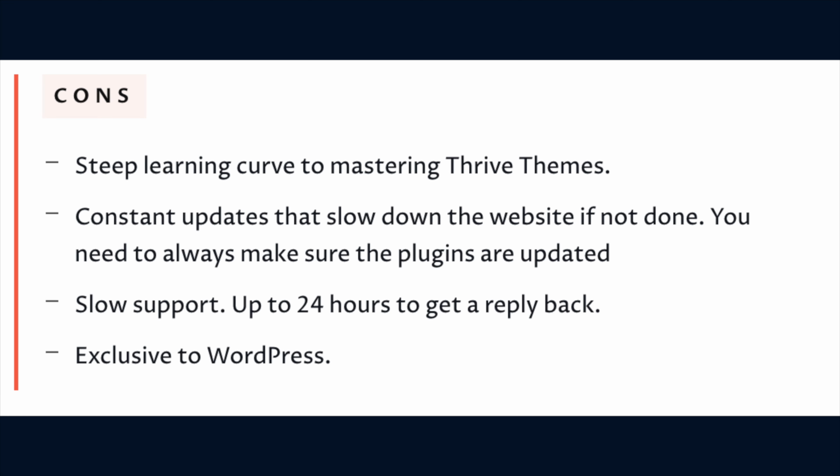So what are the cons of Thrive Themes? Well, there is a steep learning curve. It's not very easy to master using this software. Secondly, you're going to be getting constant updates that really slow down the website if you don't do them. You always need to make sure that your plugins are updated and they're all ready to go. Thirdly, slow support. I mentioned earlier that you're going to have support that's not the fastest I've ever seen. And finally, Thrive Themes is exclusive to WordPress. So these are the cons that I've noticed with Thrive Themes.